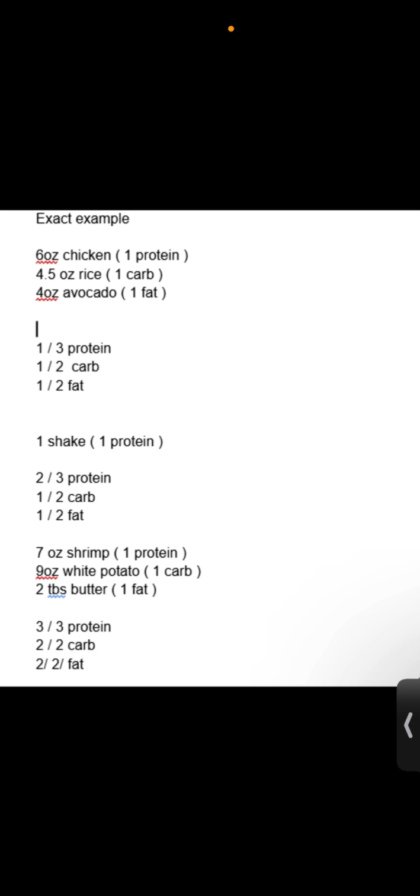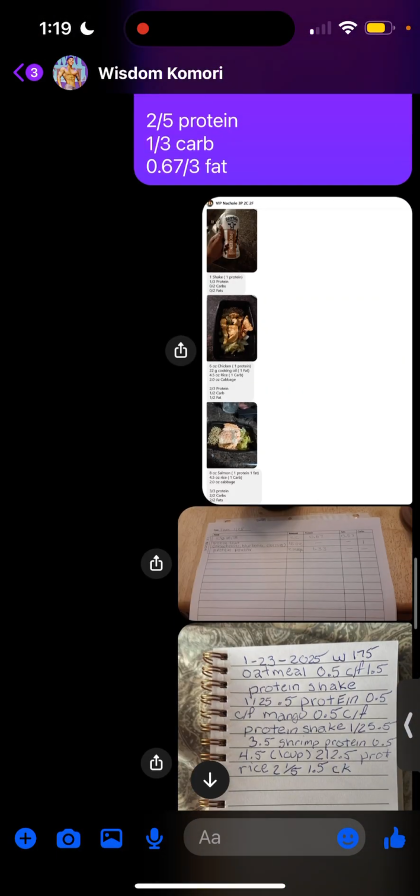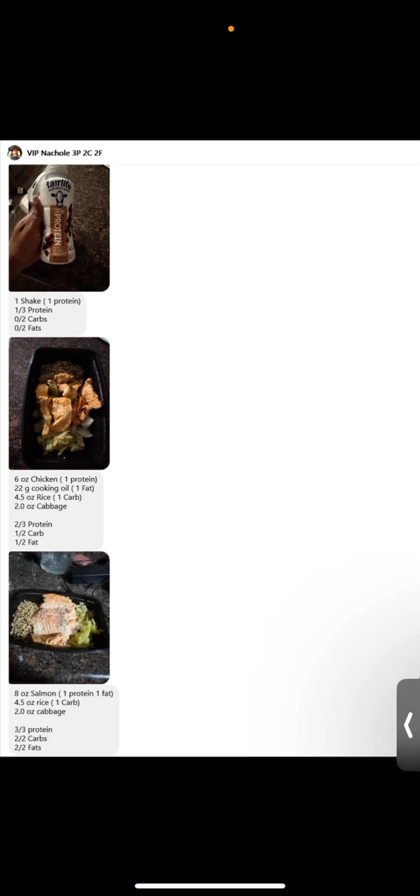It has to look exactly like this. You're seeing right now exactly like this, okay? And that's how Nicole's report was like. It was exactly like that. See, it's exactly the same thing.